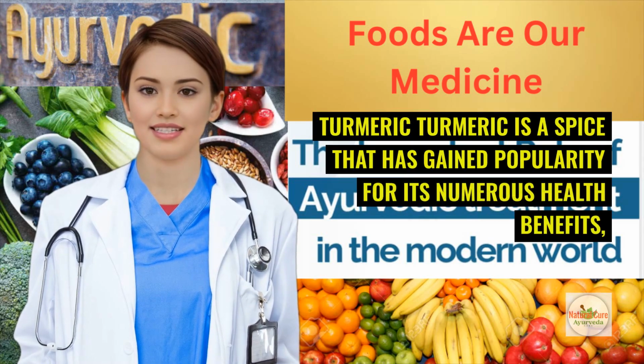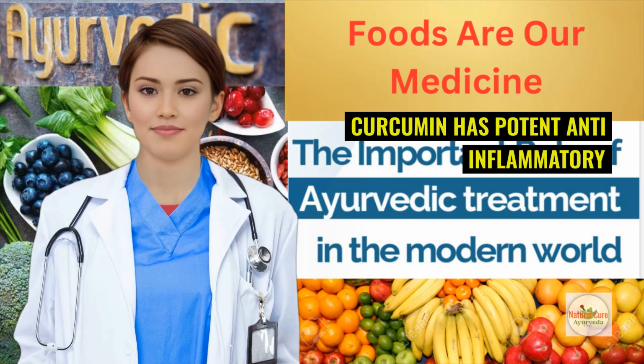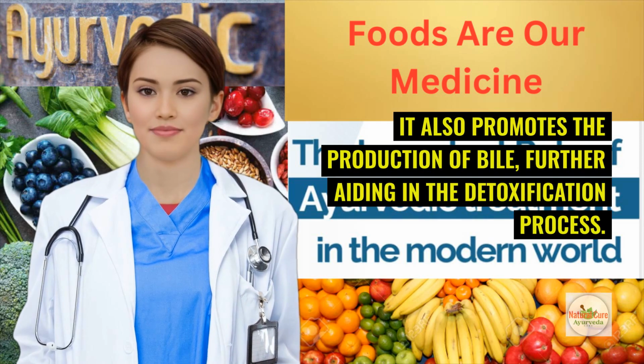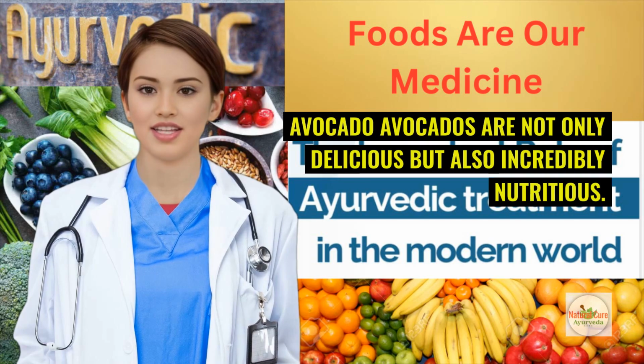4. Turmeric. Turmeric is a spice that has gained popularity for its numerous health benefits, particularly due to its active compound, curcumin. Curcumin has potent anti-inflammatory and antioxidant properties that can help protect the liver from damage. It also promotes the production of bile, further aiding in the detoxification process. You can easily add turmeric to your meals, whether in curries, soups, or even golden milk, to enjoy its liver cleansing benefits.